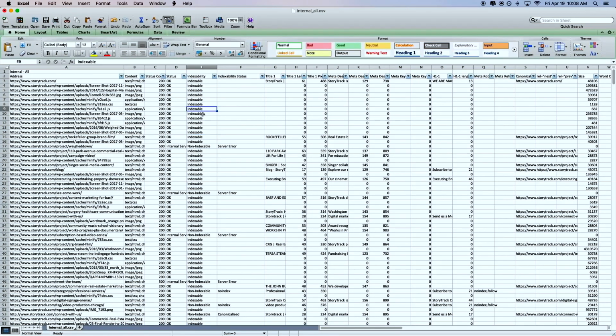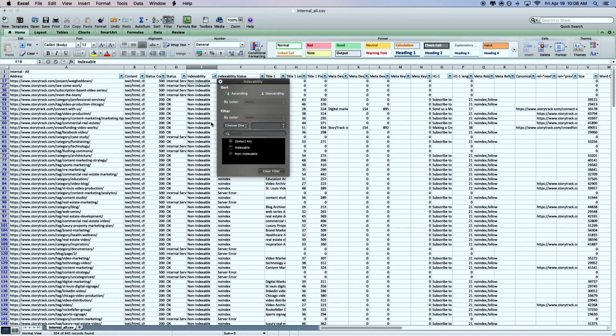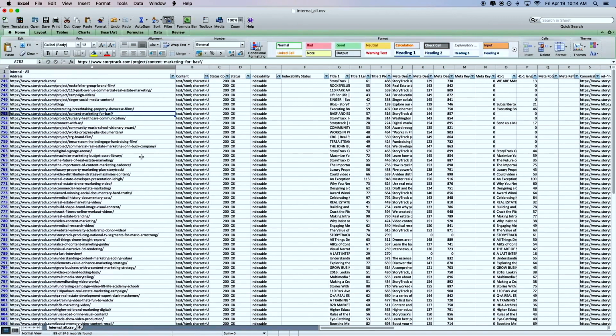Basically, we want to see if there are pages that are indexed that shouldn't be indexed, or pages that are not indexed that should be indexed. The best way to do that is to use this filter, and we'll start with the non-indexable because usually that's where some issues come into play. And we'll only focus on text HTML because these are really the pages that are most important. This is where we're going to do a lot of content pruning.